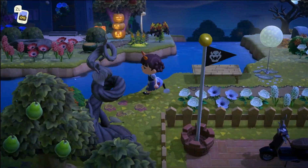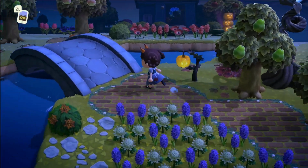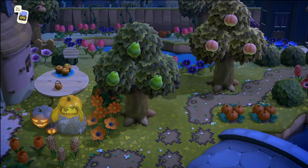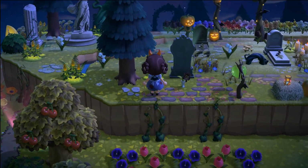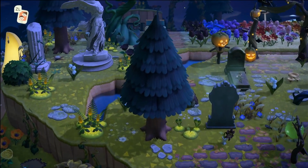I tried to scope this out a little bit before I started the video, because I was like, I need to know where I'm going here. So it's the pumpkin patch. This is the graveyard. And she did a great job.